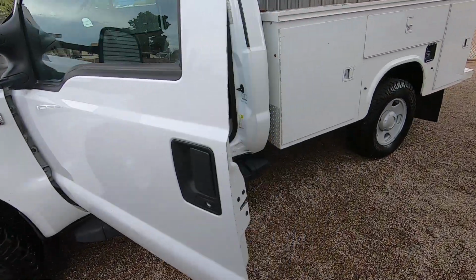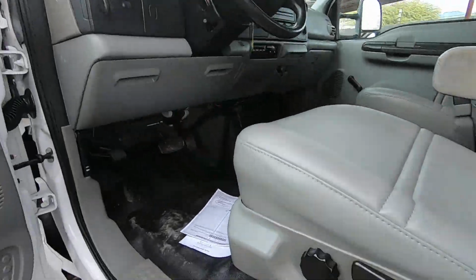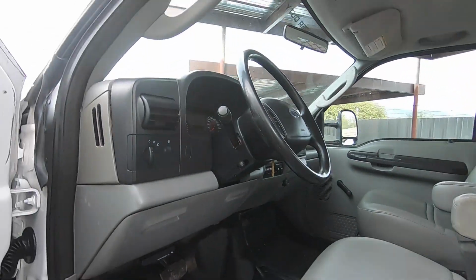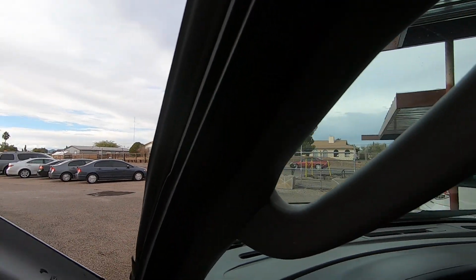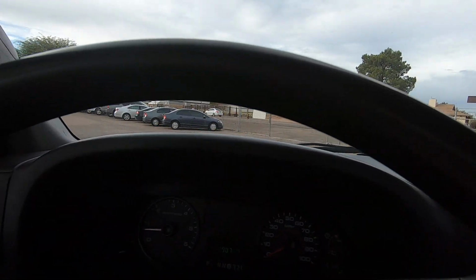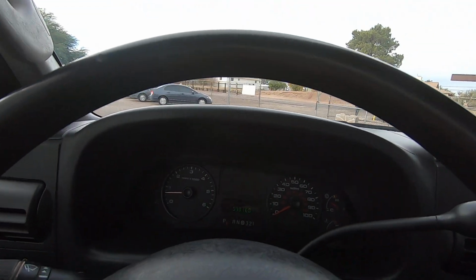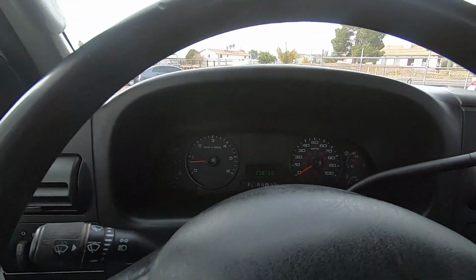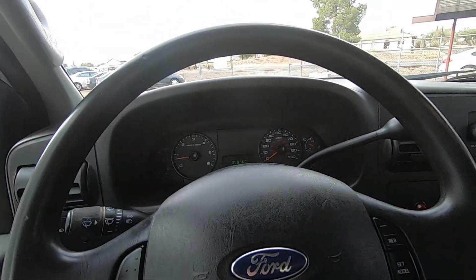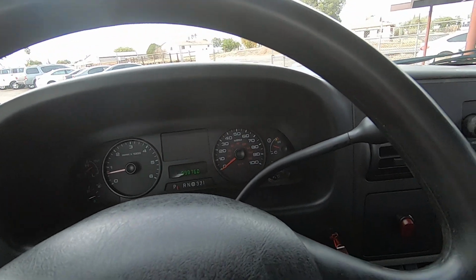I'm gonna go for a drive now. And we have no idea what this is for. Somebody probably had some sort of maybe a winch or something hooked up to it, we're assuming. Kind of an interesting truck here. It does have a tilt wheel and cruise and four-wheel drive and a one-ton.